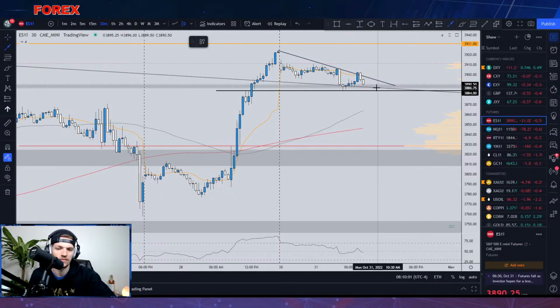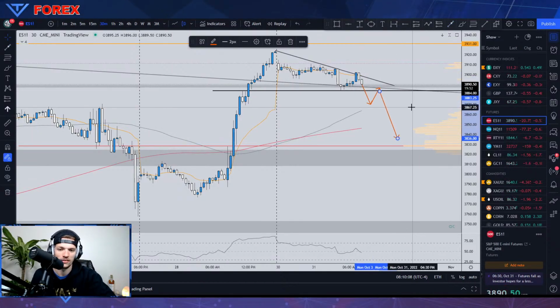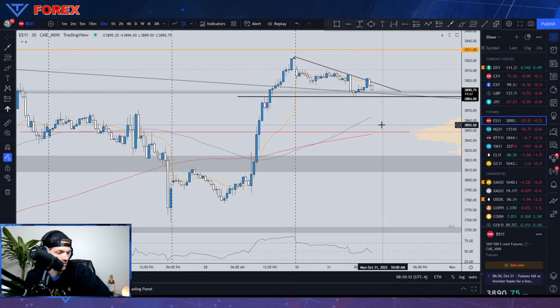Yes, could be nice for that breakdown today. We'll see. Breaking through 38.85 and a retest, I think you'd make some mucho dolores off that move, if it confirms.